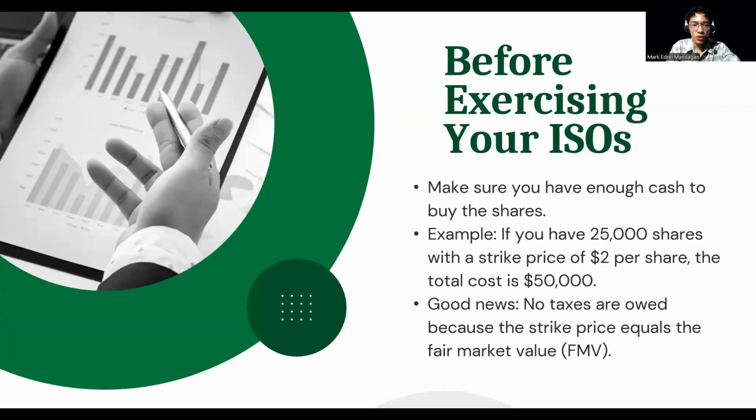Before you exercise your ISOs, the first thing to make sure of is that you have enough cash to buy the shares. For example, if you have 25,000 shares with a strike price of $2 per share, it will cost you around $50,000 to exercise those options. The good news here is that since the strike price and fair market value are equal, you don't owe any taxes when you buy the shares.